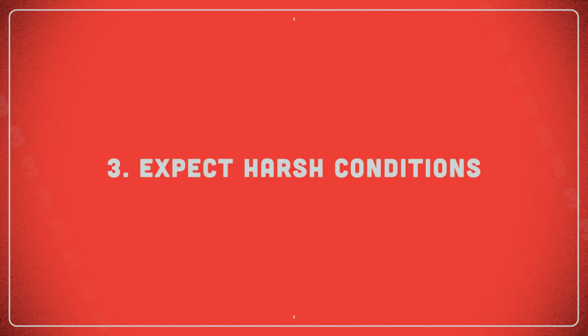Number 3, expect harsh conditions. We got very lucky with the weather, the literal calm before the storm, and I want to send out my best regards to all of my friends in North Florida dealing with the hurricane that just passed through there, particularly my friends at Dive Right and Dive Soft and all the other dive companies based up in Cave Country. I hope you guys are all holding up okay.